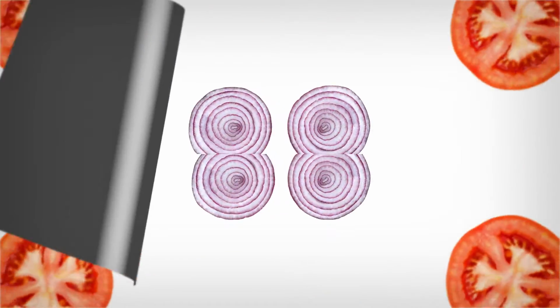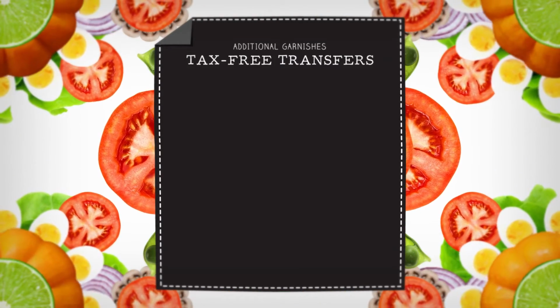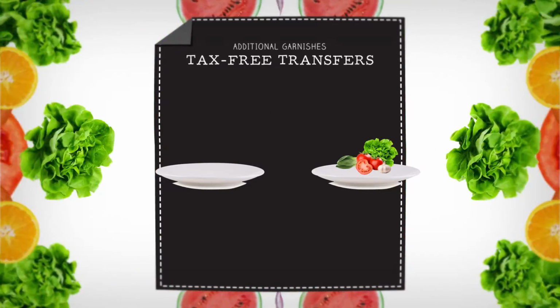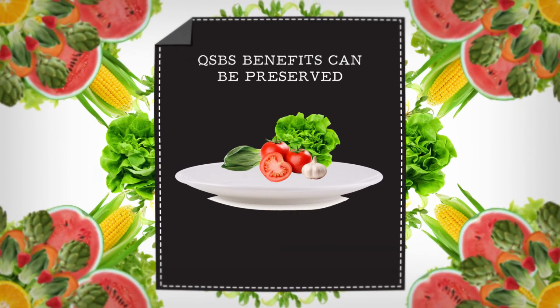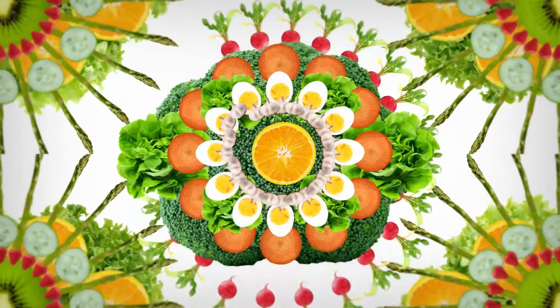However, there are some subtle garnishes that make this QSBS recipe even more appetizing. First, while the exclusion generally only applies to stock received at original issuance, tax-free transfers generally won't taint the QSBS exclusion. So, for example, where QSBS is transferred by gift or at death, the transferee generally steps into the shoes of the transferor and is treated as having received those shares at original issuance. The transferee also is allowed to tack his or her holding period to the original transferor.